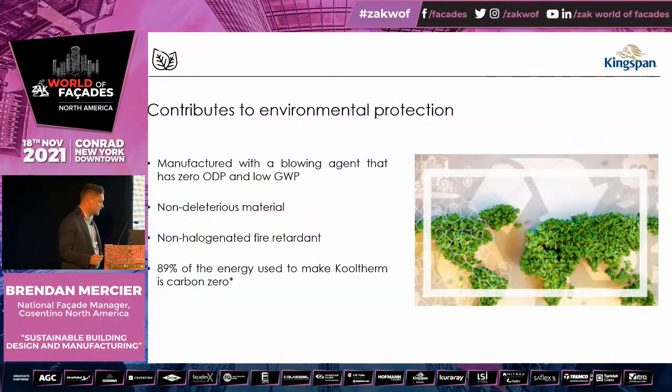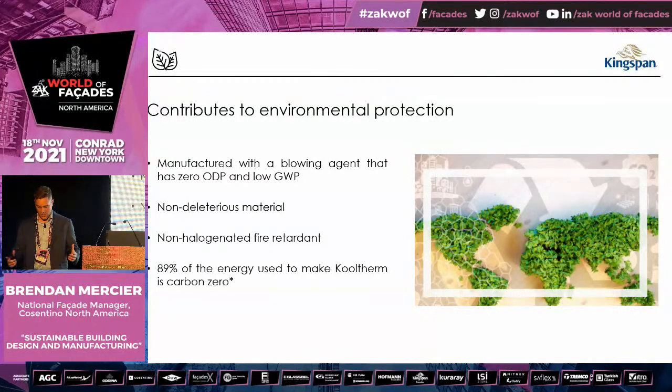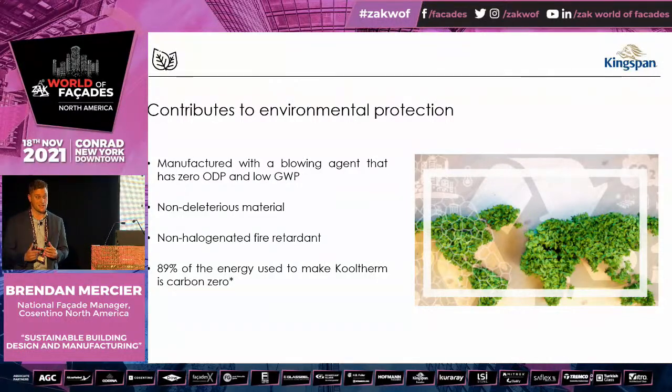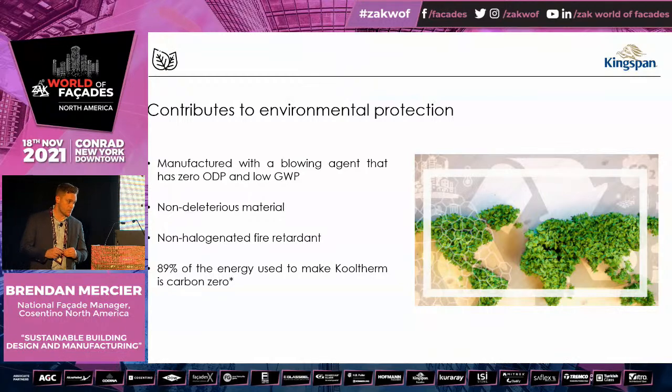On the sustainability side, as I mentioned before I jumped up here, Kingspan is definitely driving this. In 2020, we turned every one of our facilities to net zero. We have 179 worldwide. We have some pretty aggressive goals on our website called Planet Passionate. I don't have it in this presentation.